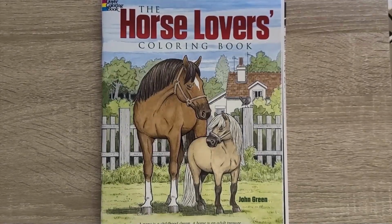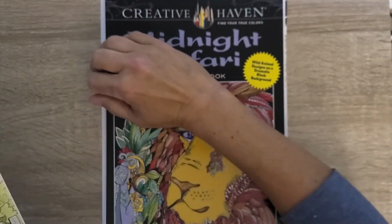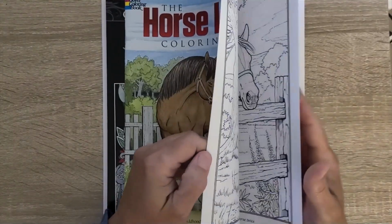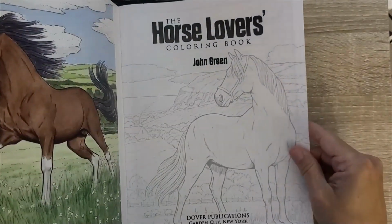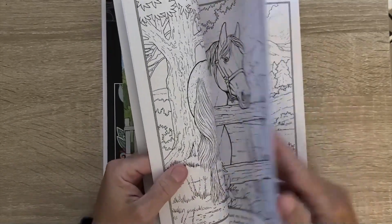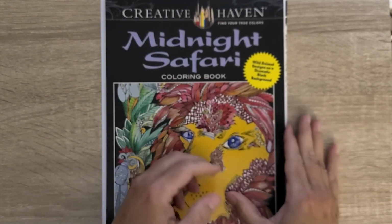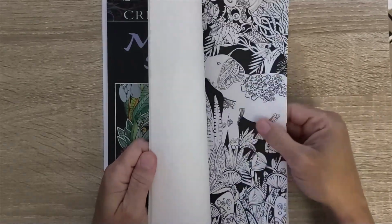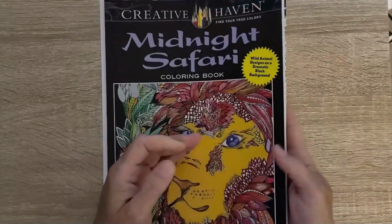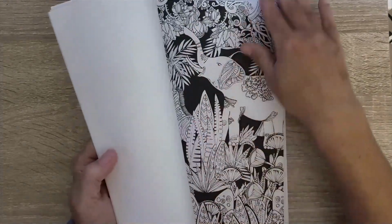So the next thing that I've noticed, if we move beyond these two coloring books, oh, and paper, if you're curious, the Dover coloring books, I don't think are printed through Amazon. The paper feels different, it's not as smooth. So if I feel these Creative Haven ones, they are a very smooth feeling paper. I only own two midnight ones, so you can let me know if the midnight ones are smoother for whatever reason.